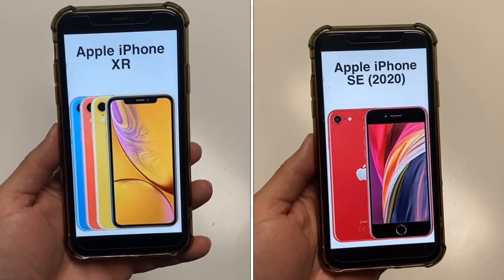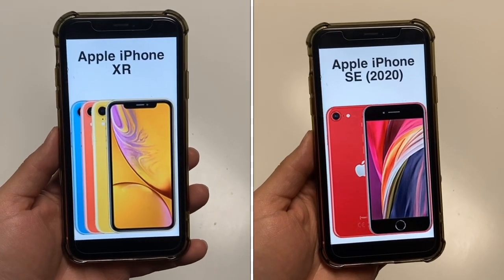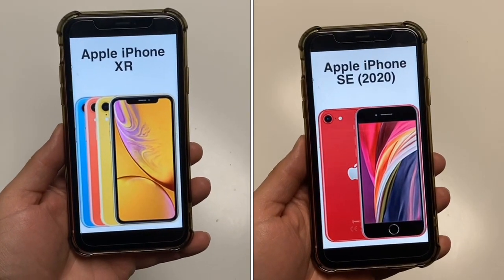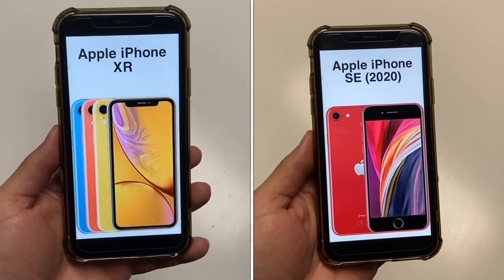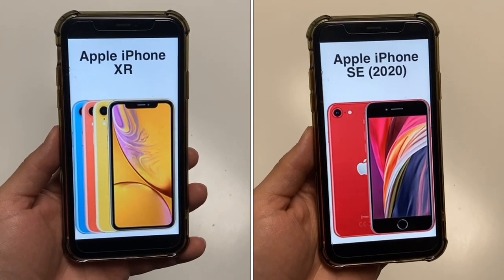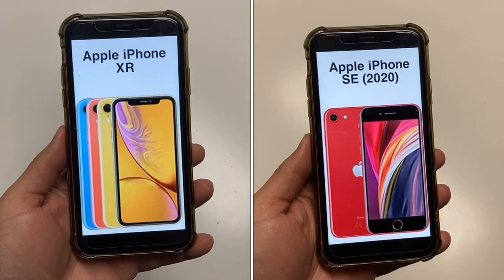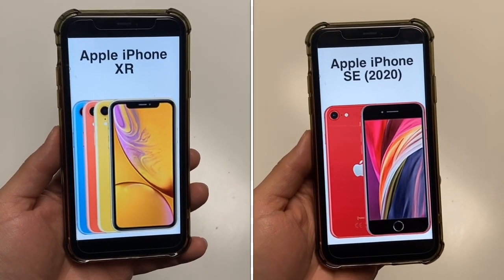Both have stereo speakers, but neither of these have a headphone jack. You'll need an adapter for that, which for some people might be a turnoff. Like if your Bluetooth fails or something like that and you want to connect your headphones, it might be a bummer. But if you fully embrace wireless, both of these have Bluetooth 5.0 and should connect to all your wireless devices, such as your smart bands, your smart watches, in particular your Apple Watch, your wireless headphones, in particular your AirPods, wireless speakers, and so on and so forth. So these phones are still very modern, connecting to all your wireless devices.